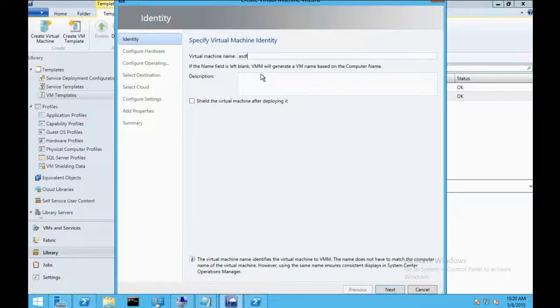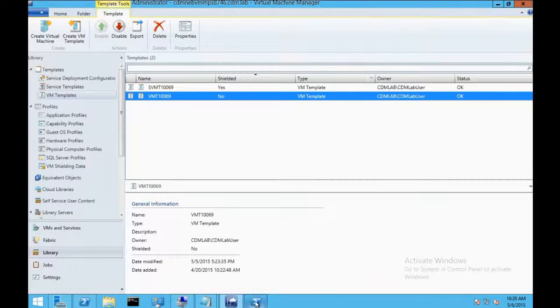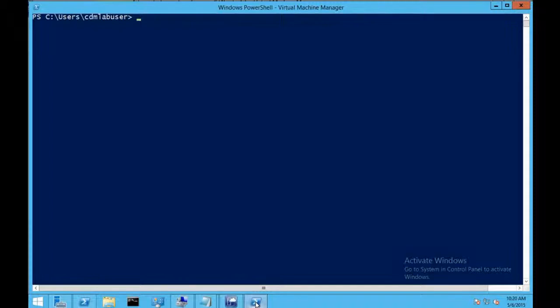And the final thing I wanted to show you was if you create an unshielded VM, obviously I mentioned this earlier, we've got the ability to shield this VM after it's created. And this is from a standard template, so every template you have now will automatically have this option so it can be turned into a shielded VM when it's created. But you don't get those security assurances that you do with a full shielded template.